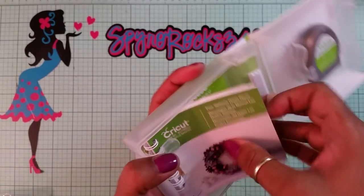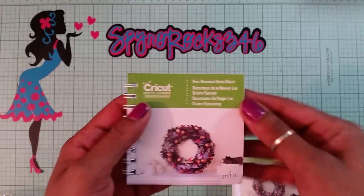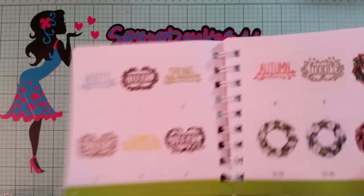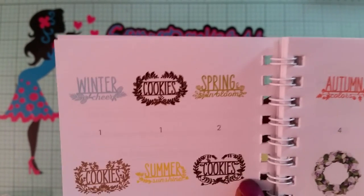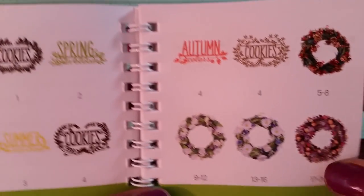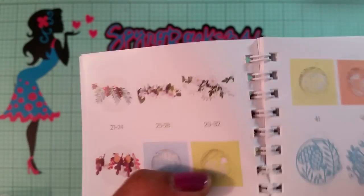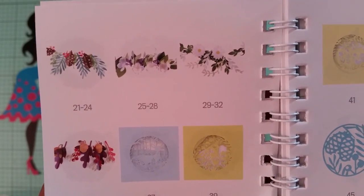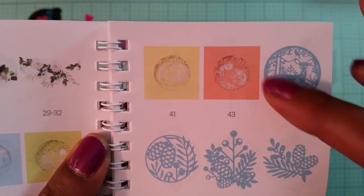And see, a lot of times when I buy my stuff, I don't know what to do with it right then and there. But eventually it comes to me for certain seasons. So this is the first page. This is what you get. And look at how gorgeous that is. The flourishes with the words in it: spring, winter, summer, fall. Look, you have the wreaths, which is beautiful. Then you have these flourishes and flowers. And then you have this one. Oh, look at how beautiful that deer one is.